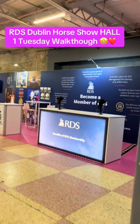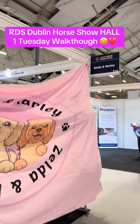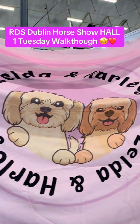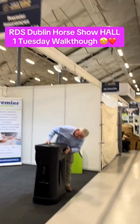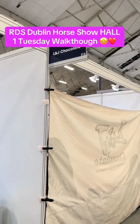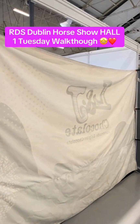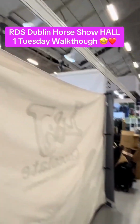right hand side of the main hall, so we have the RDS stand itself. Over here we have, seems to be definitely a dog brand. Then we have Premier Insurance. Next up, this is one of my favorites, right? L&J Chocolates, main hall, take a right, go down inside. These chocolates are the most delicious chocolates you're ever going to try in your life. You have to come, say hello to Mary, and try some of her chocolates.